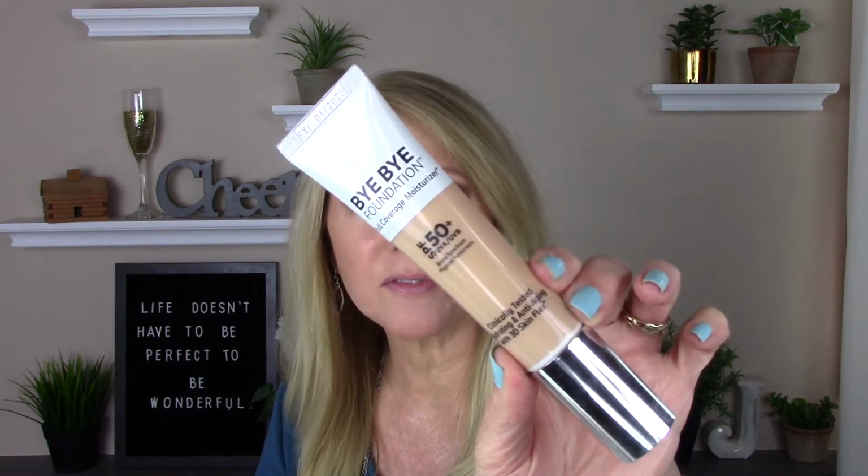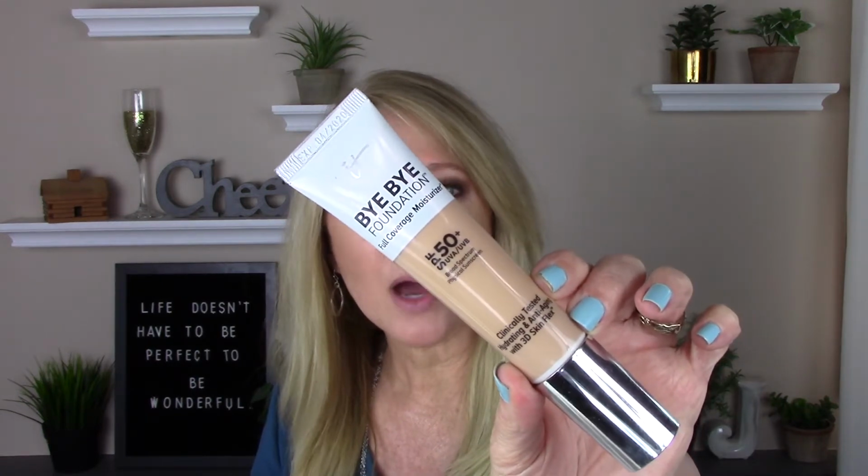And then the last base that I have been enjoying, this is what I took with me on my trip, is the IT Bye Bye Foundation. The Full Cover Moisturizer. It has that SPF 50. And I really wanted that because I didn't reapply throughout the day. I'm kind of that girl who puts it on and I'm done. Unless I'm maybe out at a lake or a beach, then I will reapply sunscreen.